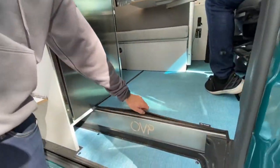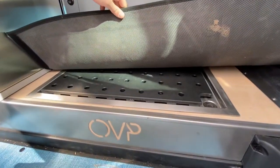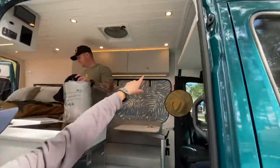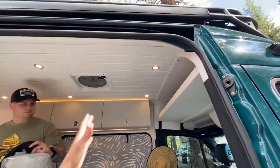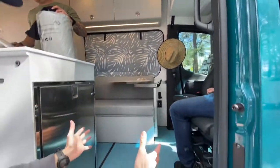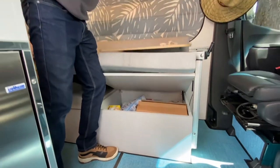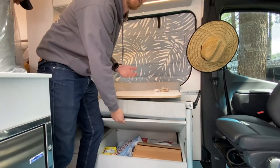Then you have your shower pan. So a built-in shower pan comes in, we have a little pan that goes in there, and there are four little points for a curtain to come down. So you can just have your shower right here in the middle of the beautiful van. It's kind of nice. But there are bolts in here, so you can bolt down a seat for a third passenger.